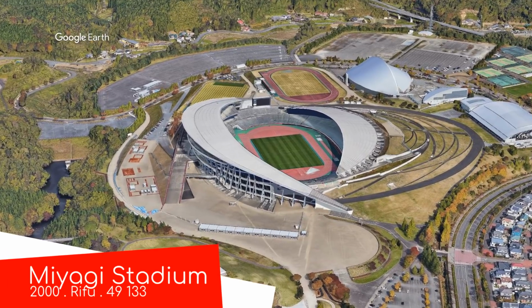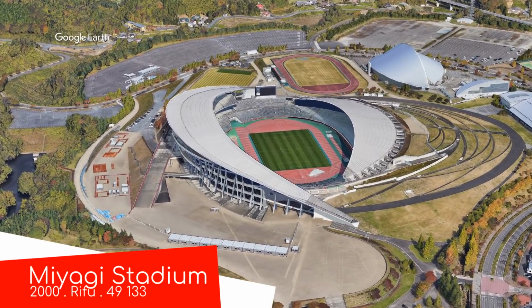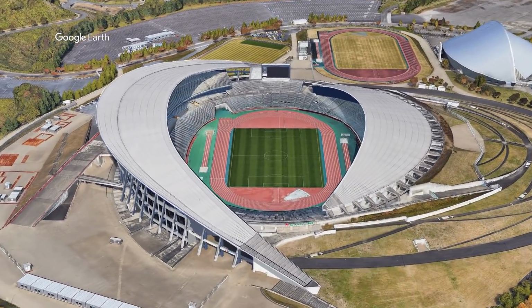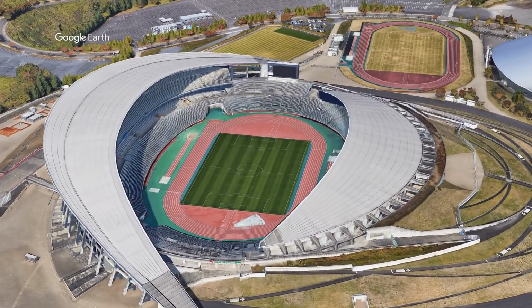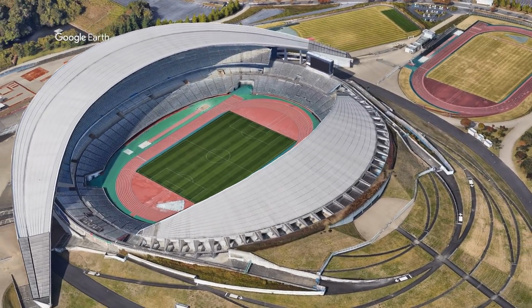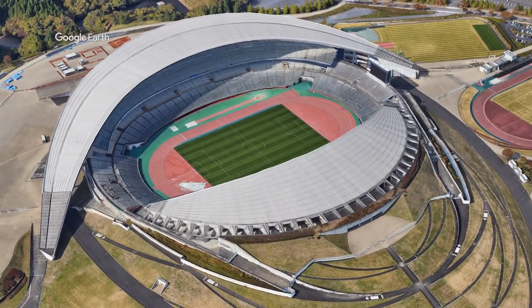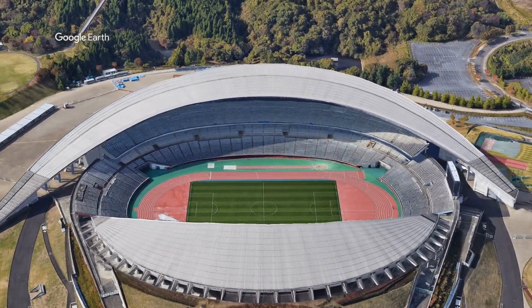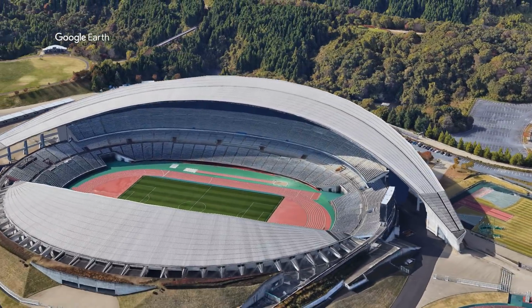Miyagi Stadium. Yes, it was in fact designed by Mr. Miyagi, the fictional karate master. He did a fantastic job on the roof canopies. They're kinda like an exaggerated, asymmetrical version of Saitama Stadium. I'm not sure which one I prefer. I think this one. It's quite beautiful. But as a football-specific stadium, the last one definitely takes the cake.